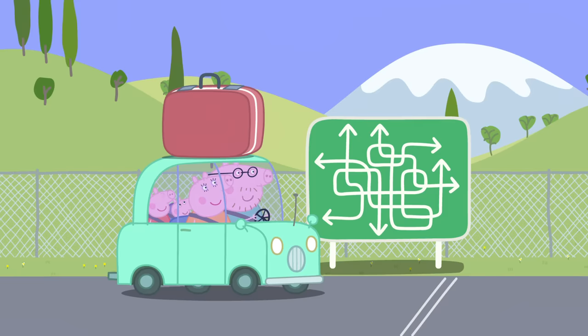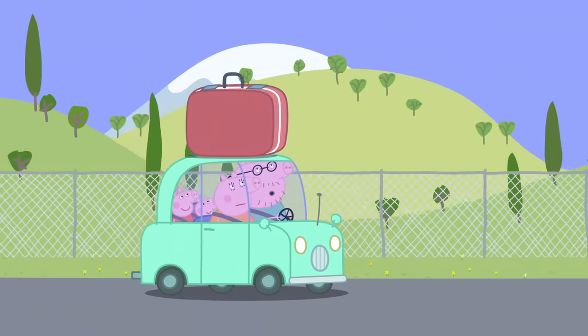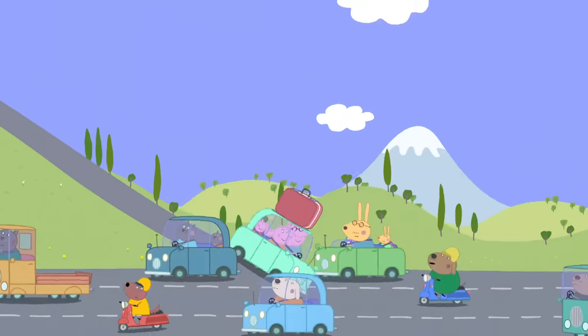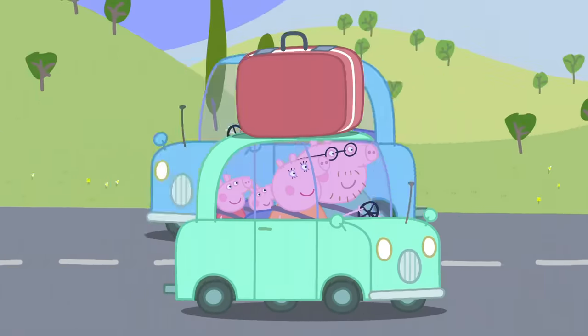Let's go this way. Remember, Daddy Pig, this is another country. They may drive differently here. Oh, driving is driving, Mummy Pig. It can't be that different. Strada porco! Driving in Italy is very different to driving at home.